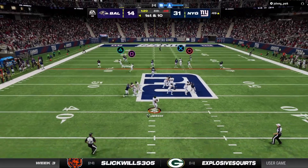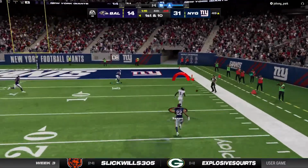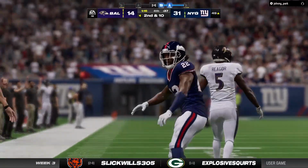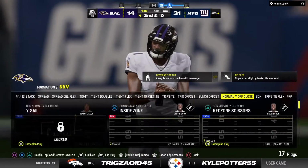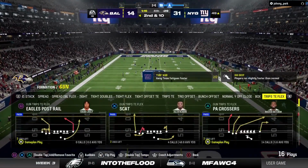Throwing now, Jackson on first down, and that is incomplete. Looks like they're going to keep throwing till the bitter end. This one's long since over, but give them credit. They're going to go down fighting. That one, incomplete.